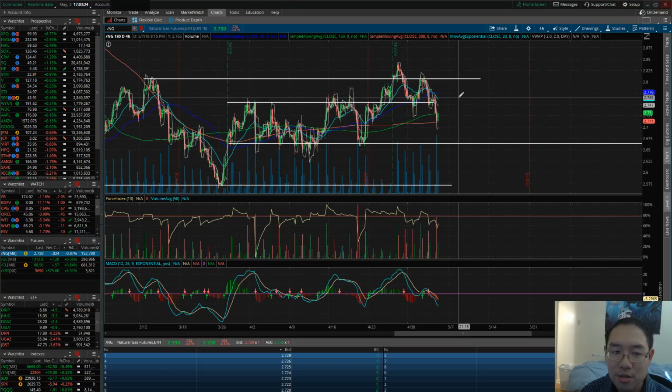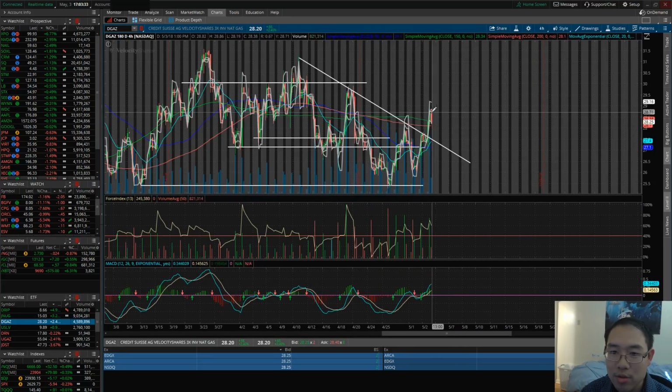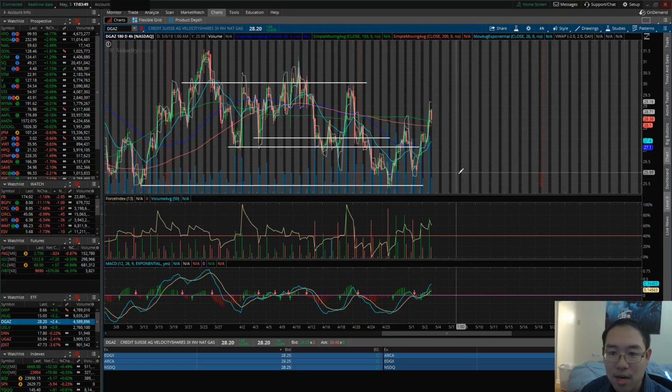2.665. There's still some room to fall, which just means that DGAZ could be a potential play, right, guys? So here's DGAZ. We do see that DGAZ is still on the uptrend, bullish for DGAZ. For those who are in DGAZ, I think you're still in a pretty decent position. For those who want to look for entry for DGAZ, I would still look for a better price before getting in. But regardless, right, guys?